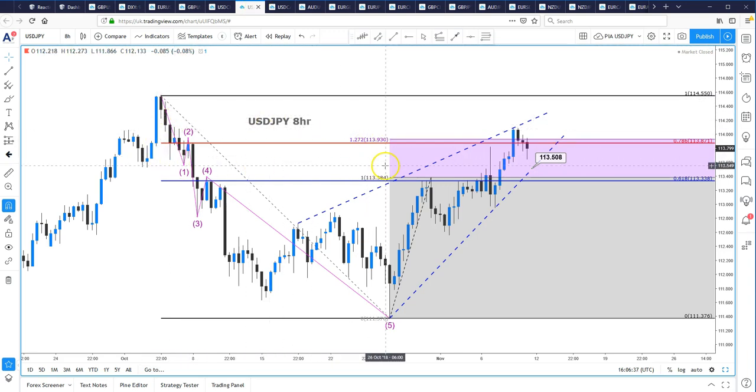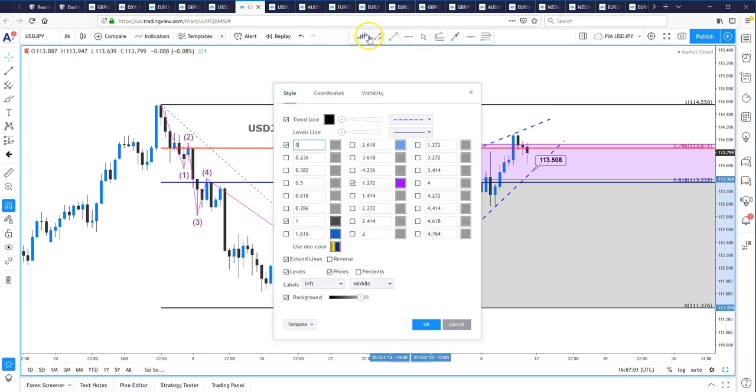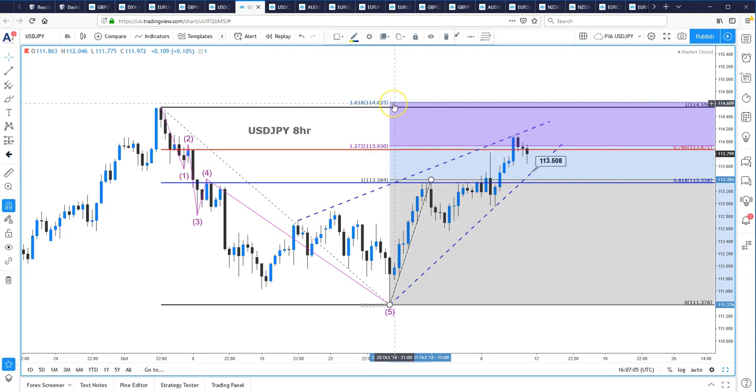We've been highlighting this Fibonacci confluence area. It's a 78.6% pullback of this sell-off and a 127.2% extension of this first wave. We've breached it. We've really only got inside soldiers at the moment. If we get a breakout to the upside, then really the next Fibonacci level to look at is 114.62, but we still favour the downside.